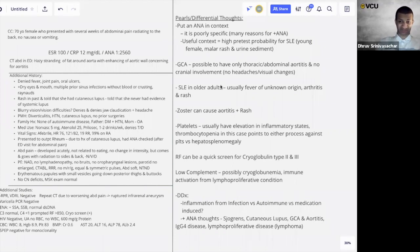Yeah, I think I had a similar question, because aortitis and Sjogren's was not really an association that I had considered in the past, and I'm just trying to think, is there something else? Is there a unifying diagnosis? Technically, can Sjogren's cause an aortitis? I haven't heard of it doing so. The connection would be through the development of a lymphoma, I think.